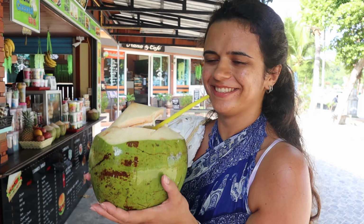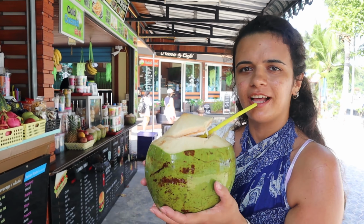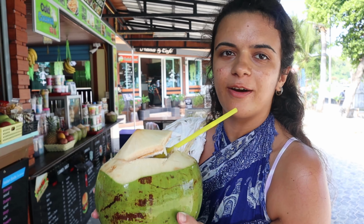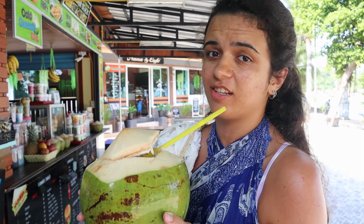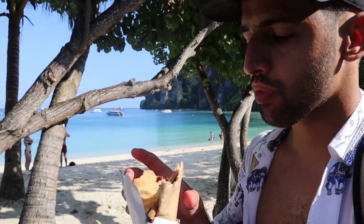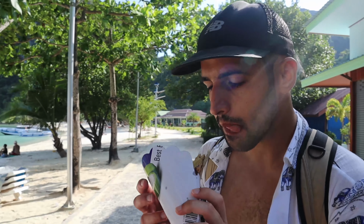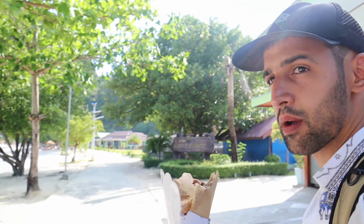Now I'm happy. It's so big and fresh and cold and refreshing. I love it. I never thought I would like coconut water so much. It's the best thing here in Thailand. I got a coconut, and Sergio got a Nutella crepe. Yep, so good. Enjoying it? Yes, I've been craving one. I don't know why in Thailand I'm eating hot crepes, but they're still nice.